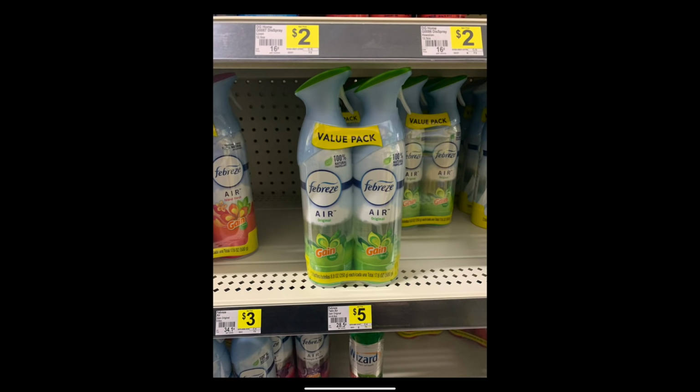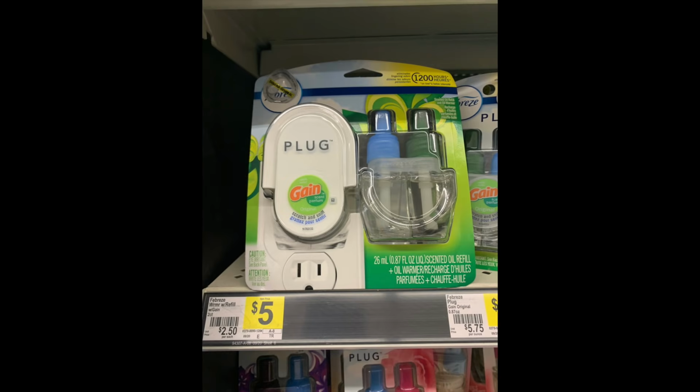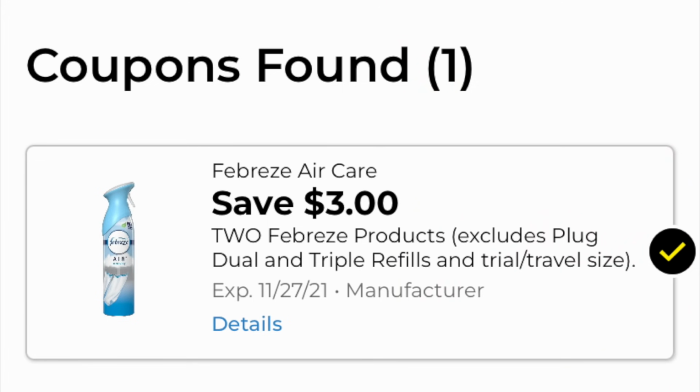Look high and low. You know, they have them sometimes on end caps or what have you. If you can find these double packs, this is also working with the coupon, which is like a little plug and the oil for $5. So we're going to grab 2 of those for $10. And this is the digital coupon, which is a $3 off of 2. If you look at the exclusions for the plug, that is for the double and the triple packs, so the ones that are a little bit more, not this little single oil and the plug.